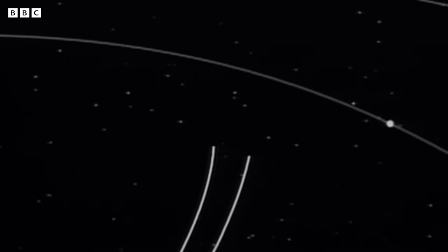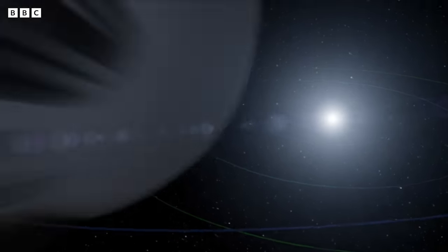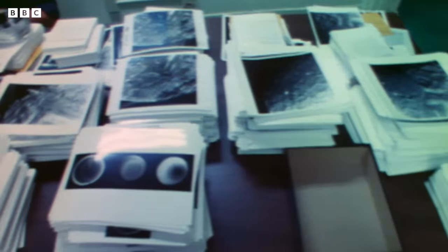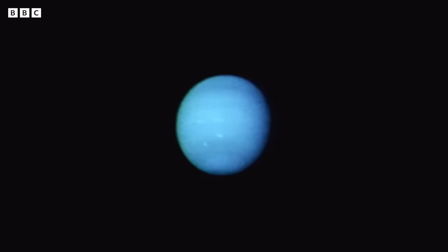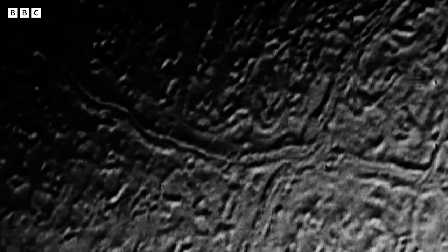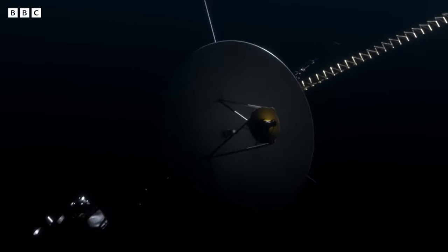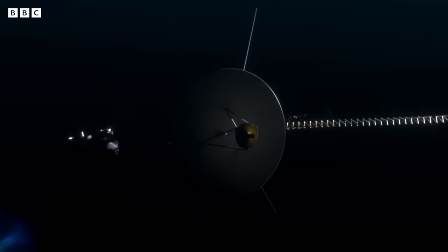Then the Voyagers parted ways. Voyager 1 headed straight for the edge of our solar system. Voyager 2 took a more scenic route, reaching Uranus in 1986, and eventually Neptune in 1989, showing us yet more outstanding views of the green and blue planets, and spotted geysers on Neptune's large moon, Triton. And that was the main mission, the first human-made object to reach the distant worlds of our solar system.